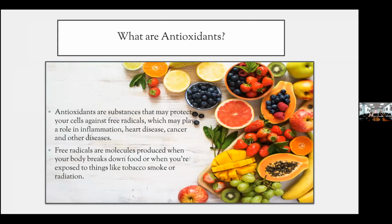So when we're sick, our bodies undergo a lot of inflammation. Antioxidant-rich foods can help reduce the inflammation and can play an important role in recovery from illness. So what are antioxidants? They're substances that may protect your cells against free radicals, which may play a role in inflammation, heart disease, cancer, and other diseases. Free radicals are molecules produced when your body breaks down food or when you're exposed to things like tobacco smoke or radiation.